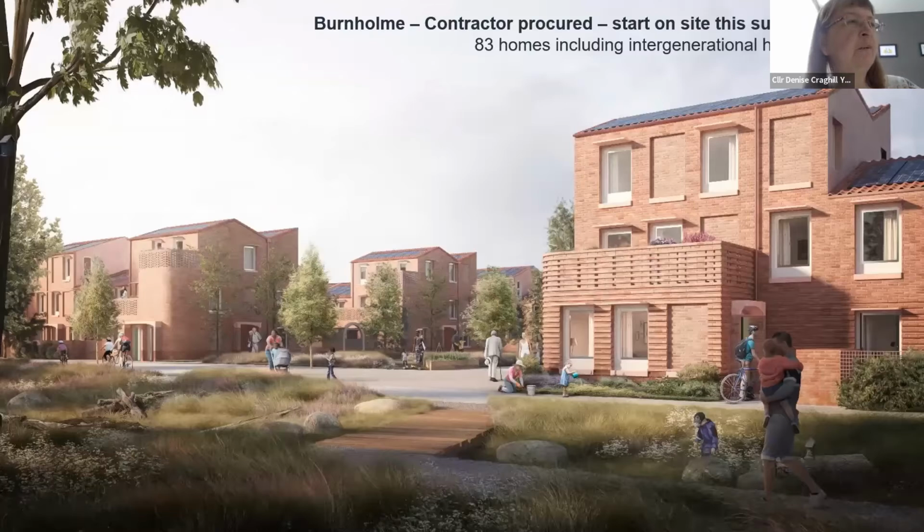This is Burnholme, our second site with similar credentials to Duncan Barracks, but with 83 new homes. This development provides more cycle parking spaces than it has bedrooms, supporting sustainable transport choices. Intergenerational homes are also provided, including that one in the foreground with the balcony, which support 2 generations of the same family to live with independence, but support where needed, again helping people to stay longer in their homes. 60% of these homes on these 2 sites will be affordable following some additional Homes England grant that we've secured.